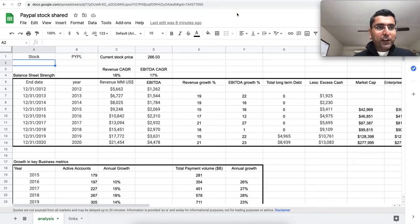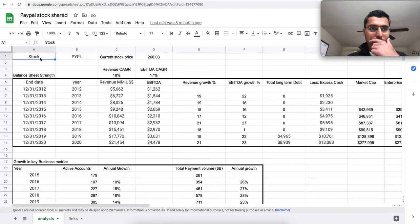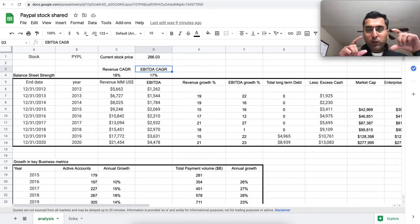In this video, I'm going to analyze the PayPal stock and how the company is doing based on its accounts. So at the moment, the PayPal stock goes by the symbol PYPL, and the current stock price is $266 as of April 25th, 2021.